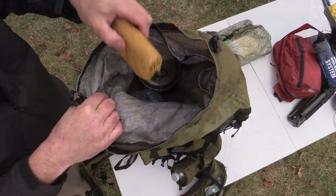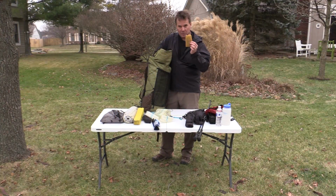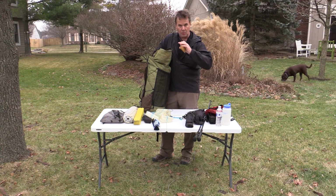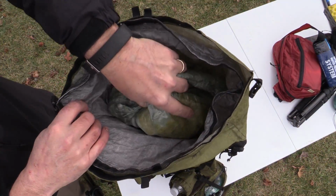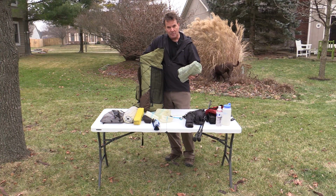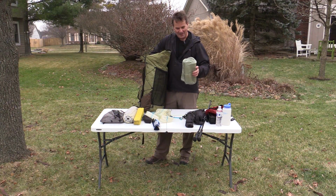The next thing, another controversial piece of gear. This is the Exped Air Pillow Large. I do carry a pillow. I line this with a down pillow cover. That's absolutely fantastic. Then near the top of my pack, this is my food bag. Actually, I'm simulating the Rocky Mountain National Park trip, and on that trip I actually had a bear canister, but I didn't feel like pulling my bear canister out of storage.